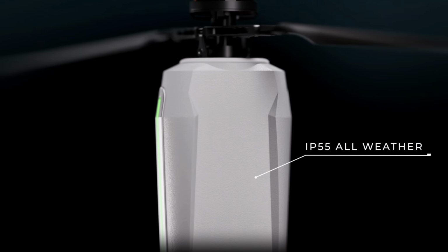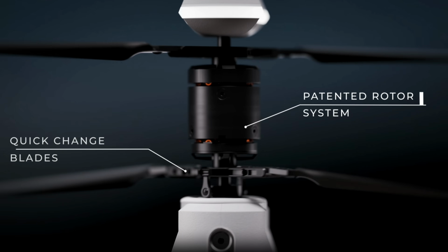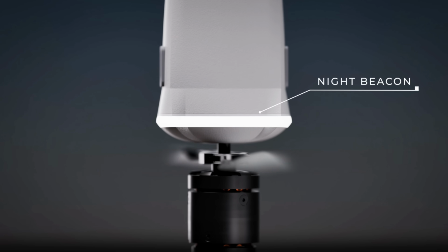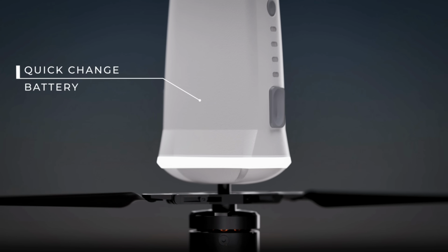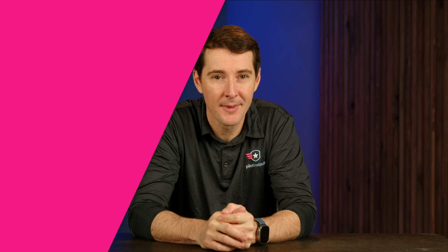The Helius is available for pre-order and is priced at $4,499. Pre-orders can be placed either through Ascent AeroSystems or Robinson Helicopter Company dealers, with delivery occurring in Q4 of this year. Now, if they come out with a thermal version, I think this could be a real winner.